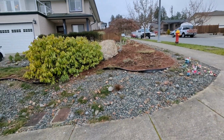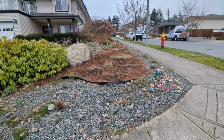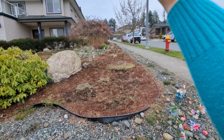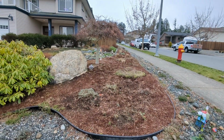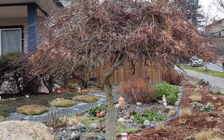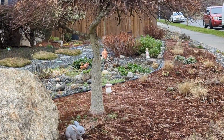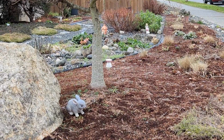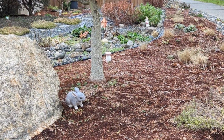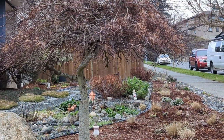Moving a little further over in the rock garden, in the distance here, that is a weeping Japanese maple. Let's zoom in a little bit. It's been heavily pruned this season because it often weeps right to the ground, so hopefully the leaves won't actually touch the ground this season. It really does better when the leaves don't touch the ground.